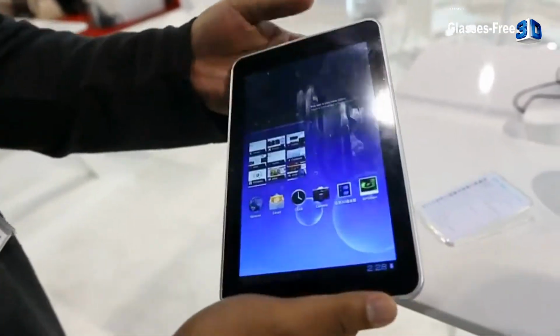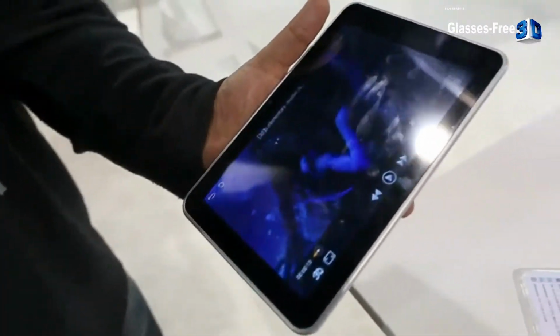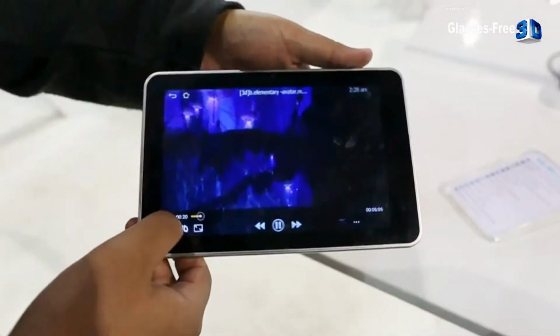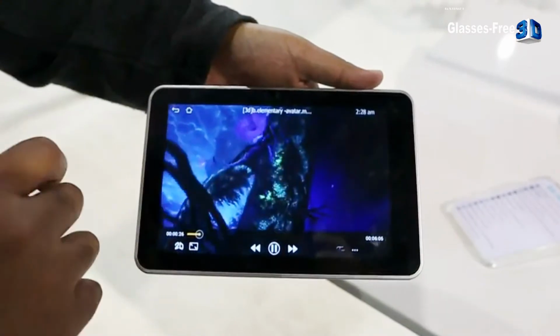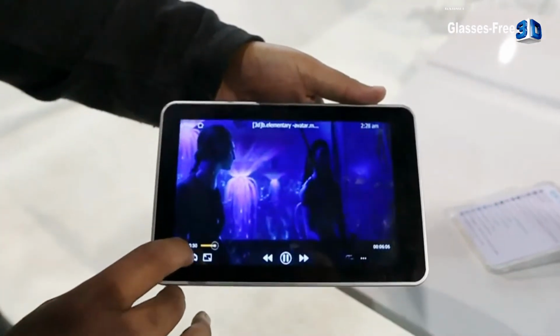So the big draw here is that this tablet does glasses-free 3D. So we're gonna load a video here. This is Avatar playing here, and there's a toggle button right here. So we're gonna toggle out, and it's currently in 3D, but it also switches from 2D to 3D. So if 3D is not your thing, you can kind of shimmy back and forth and kind of toggle between the two. So let's take a quick look at that, and we'll jump back into 3D.